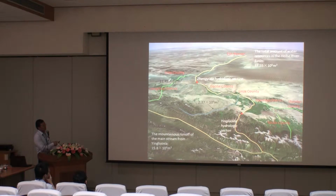This is the three-dimensional view. Maybe you can see it clearly. Here are the mountain regions, here is the man-made oasis, and here is the natural oasis. And in my research, there are two important hydrological sections. One is the Yingluoxia hydrological section. This section controls the runoff of the water resource from the mountain regions to the middle and the downstream. And the Zhengyixia hydrological section controls the runoff from the middle to the downstream.